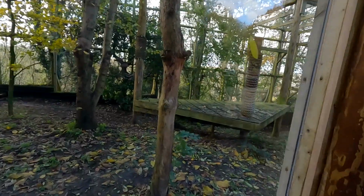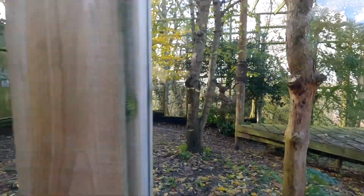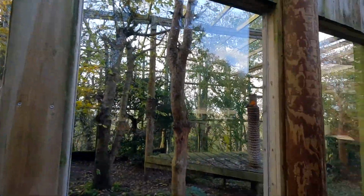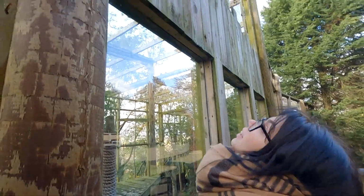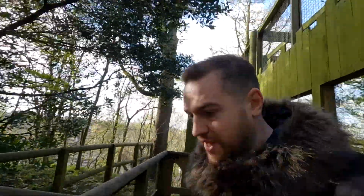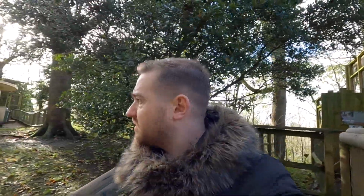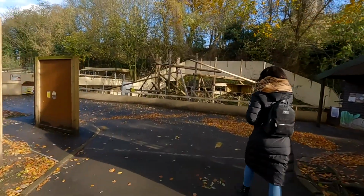Oh, leopards. Yeah, snow leopard heights. Sylvia, he's literally above your head. Yeah, he's there. Hopefully we get to see some animals today. So far, most of them are indoors, but it is cold. Some animals are used to that, they don't care. Is that a bear? Wolverine, I think.